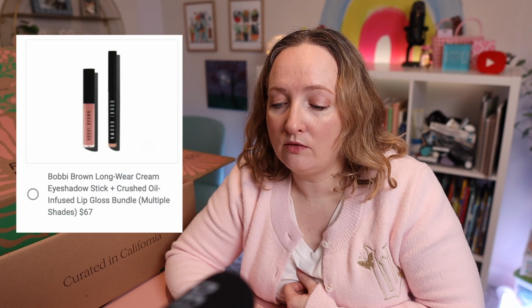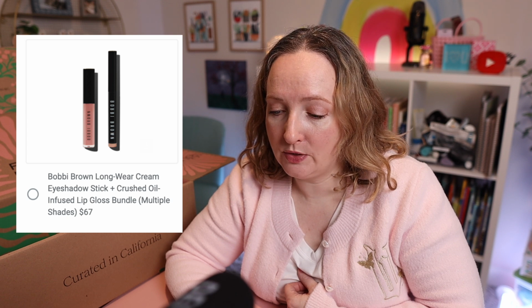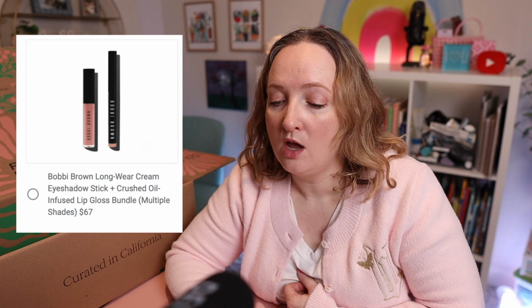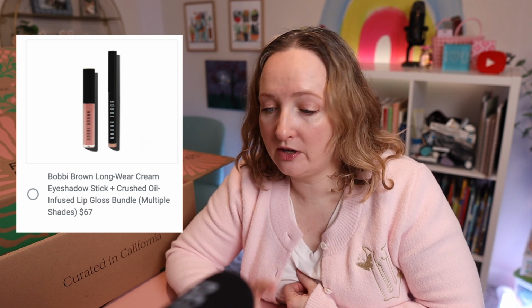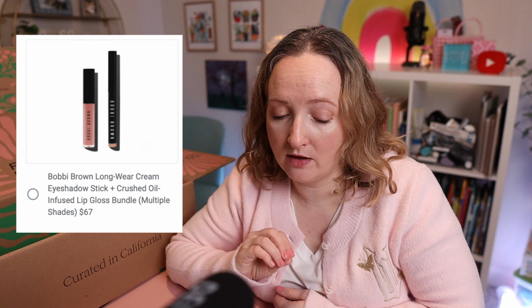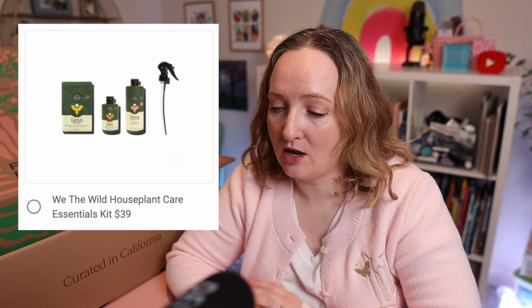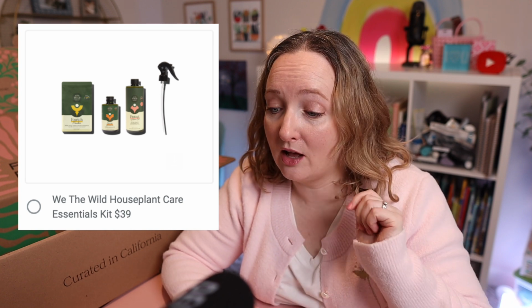The Bobbi Brown Longwear Cream Eyeshadow Stick plus Crushed Oil Infused Lip Gloss Bundle for $67. I was tempted by the Bobbi Brown because I love their eyeshadow sticks. Love, love, love. There was also the We the Wild Houseplant Care Essentials Kit retailing for $39. That one, choice number 2, you get a lot to choose from. Choice number 3, I went with a product that I already know I love.